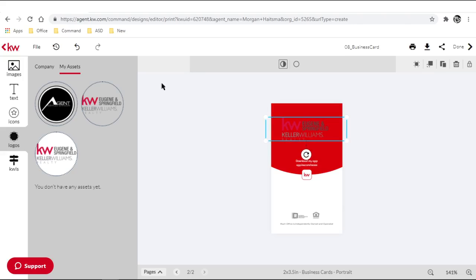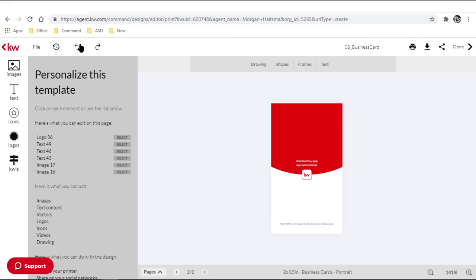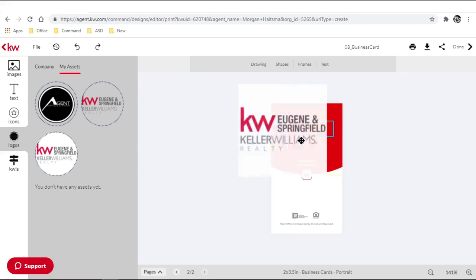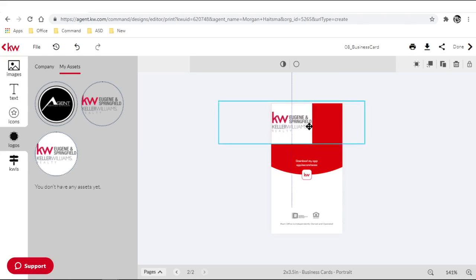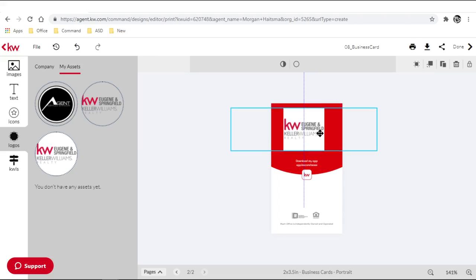I may want to change this. So let's undo here, and let's try one more time with a different logo. This one I know is a square back logo, but that's okay. That'll work for now. I'll expand this a little larger. There we go.